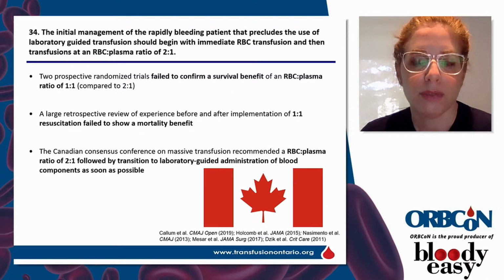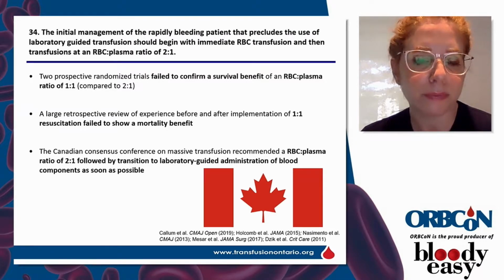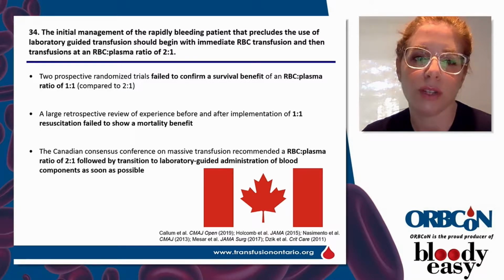So the first objective pertains to the 34th recommendation in the published CMAJ report on the massive hemorrhage protocol for Ontario, that describes that the initial management of the rapidly bleeding patient that precludes the use of laboratory guided transfusion should begin with immediate red cell transfusion, and then transfusions at a red cell to plasma ratio of 2-to-1.